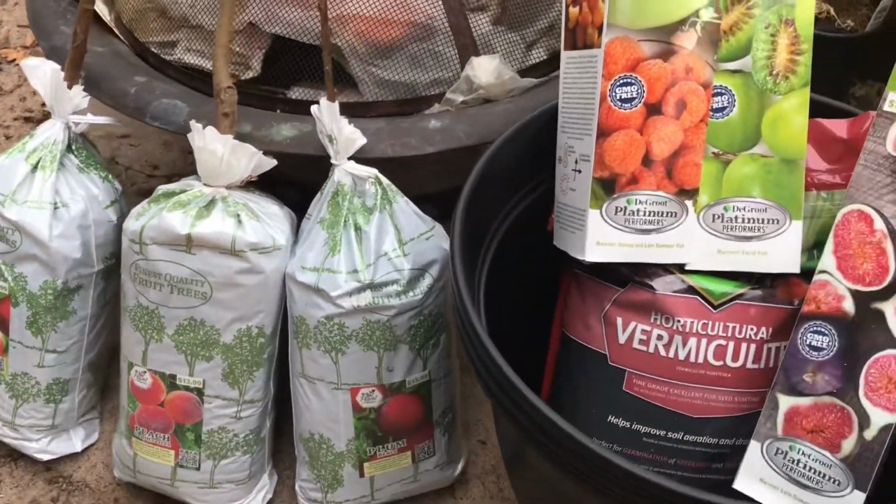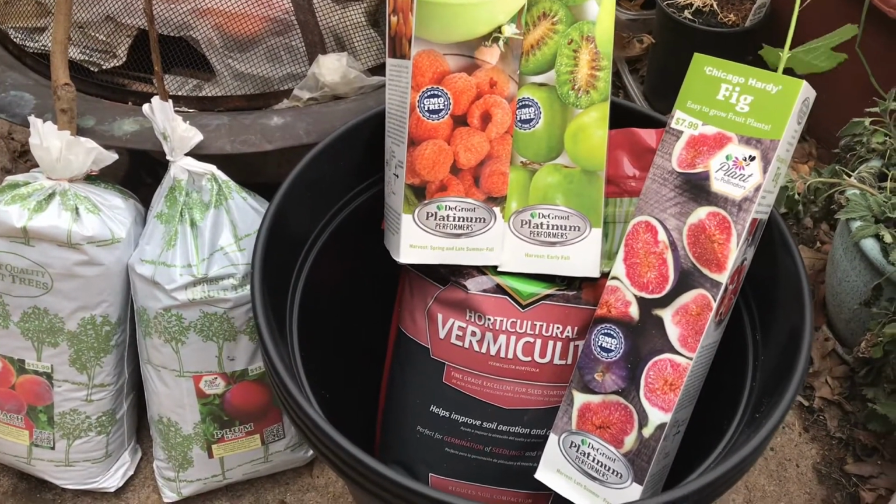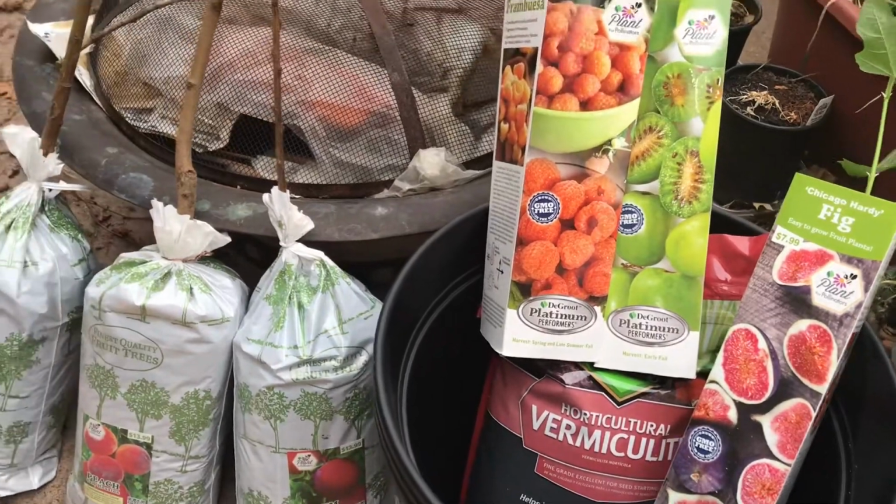This is what I picked up. There were a few too many people in the store this morning, so I wanted to hurry up, get in and get out, but this is what I got.